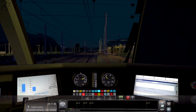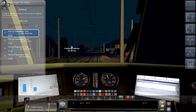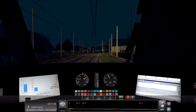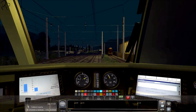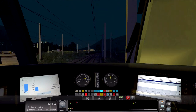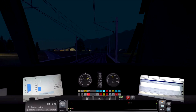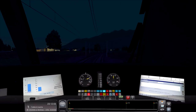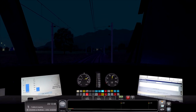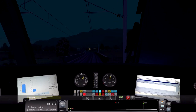Whilst I want to stick to the timetable, I don't want to break loads of speed limits doing that. Where's the next station? 20 kilometres away? Blimey. Alright, let's get up to full speed straight away then. We have a track speed limit of 140. Let's do it. No messing around. This is in effect, I think, the reverse of episode 1. I think we're coming back the other way now. Whoa, just about to hit that speed limit.